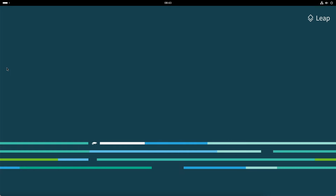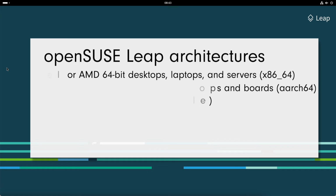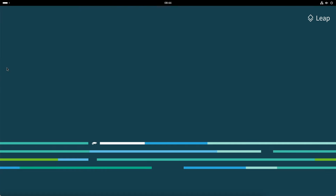Like previous versions, openSUSE Leap 15.6 supports a wide range of architectures. Here is the list. For those who want to virtualize openSUSE Leap, virtual machine images are also available for download. You can then download an offline or network image based on your architecture.